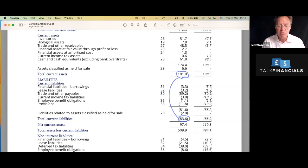So the trade and other payables looks pretty reasonable. Back of an envelope calculation, it takes them 84 days to sell their inventory. Sounds quite a long time. It takes them another 61 days to collect the money from their customers, and they pay their suppliers in 91 days. That basically adds up to them paying the money out before they get the money in by 53 days. So there's a bit of a strain on their working capital, but not massive. But it looks to me like these guys do have enough working capital.